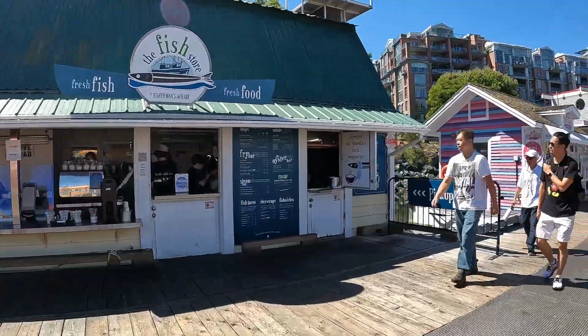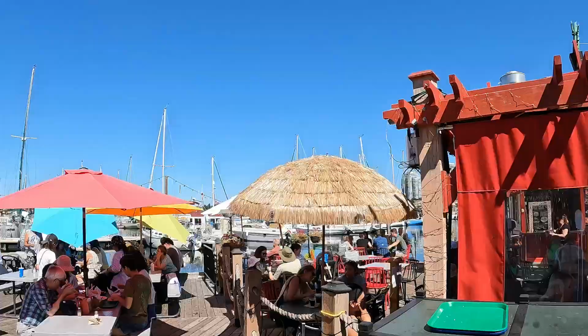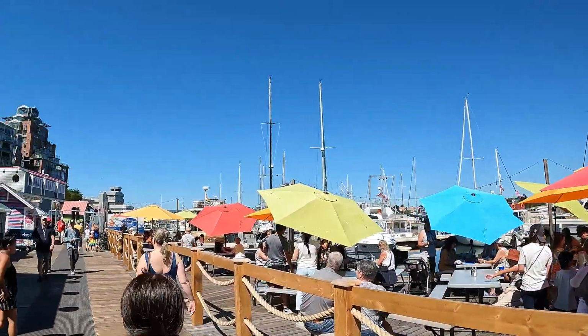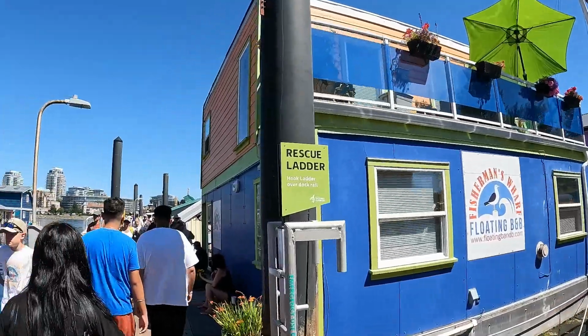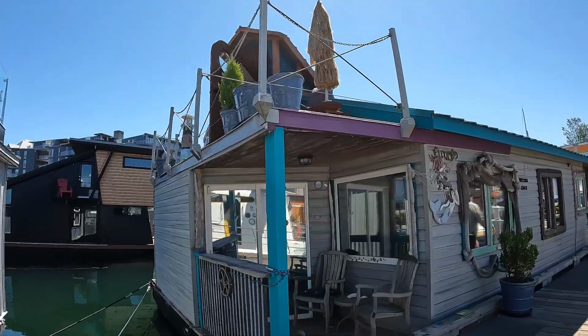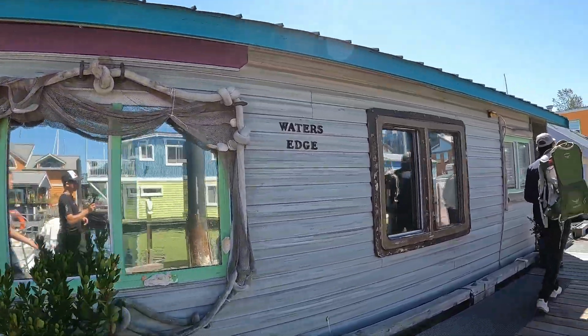Okay, so this is Fisherman's Wharf. It's kind of cool. It's like a collection of just food, mostly food, I guess. There are some beers that you can have here. It is nice if you're looking for a place to eat and just drink. It's right by the marina, so you'll see boats and stuff. You can also walk around and check out some of the very interesting designs for boathouses. So it's a good place to just stop for a meal and walk around and kill some time.